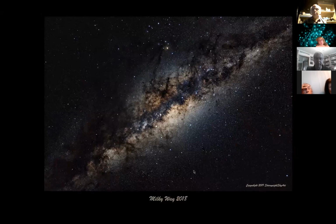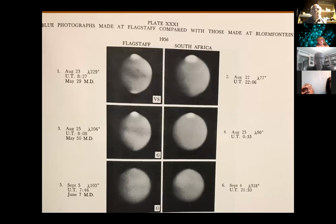And then here's a photograph I did of the Milky Way, just rather heavily processed, I'm afraid. That's a bit overdone by my taste now. But there you go. That was my taste in 2018.